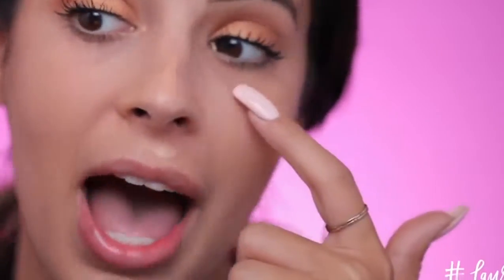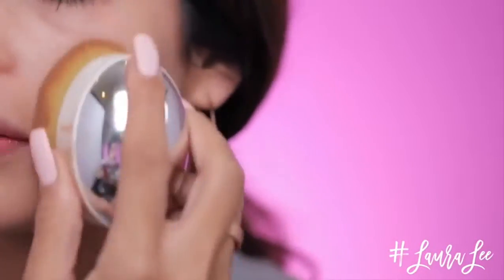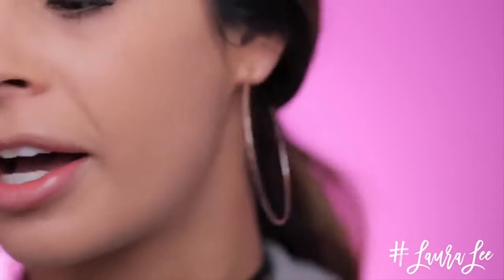Now, if you notice, I have not added foundation around my under eye. I couldn't think of what that's called because I'm crazy. Also, make sure you're washing your brushes. I mean, it's 2017. We all know to wash our brushes, and if you're not doing it, you can be putting bacteria on your face and old grease, old makeup, just caking it on every day. In conclusion, which could leave you with more breakouts. I should be a lawyer.